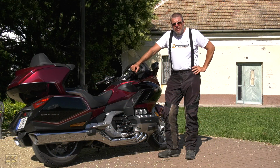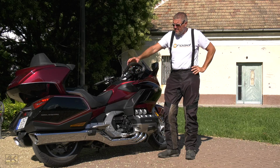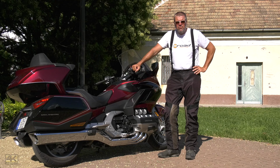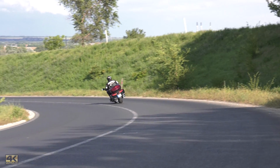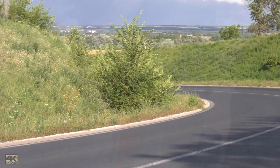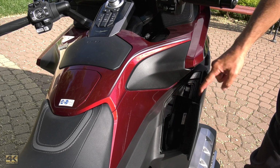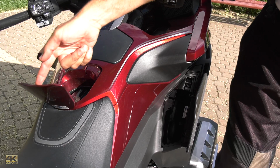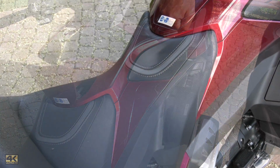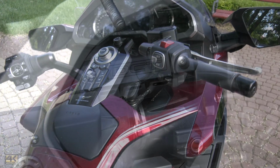Beside the front suspension and a lot of other things I have already mentioned, maybe the biggest improvement is the weight of the motorbike, because related to the previous 1800 cubic centimeter model, this is with the same building 48 kilograms lower. 48 kilograms is extremely much. This model, which has a double clutch transmission and airbag and everything, so this is the top model in the GoldWing family at the moment.